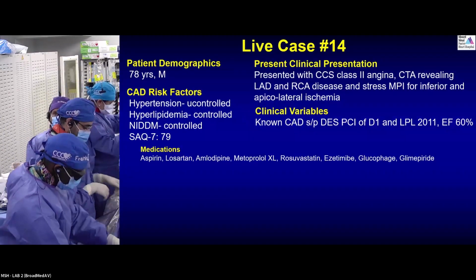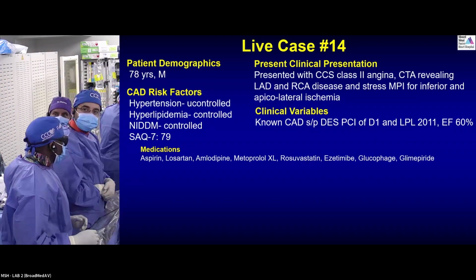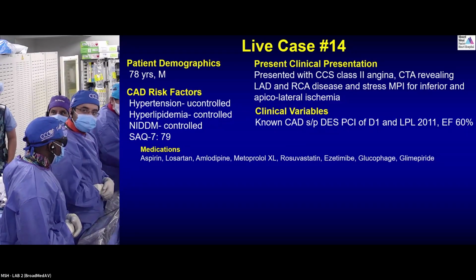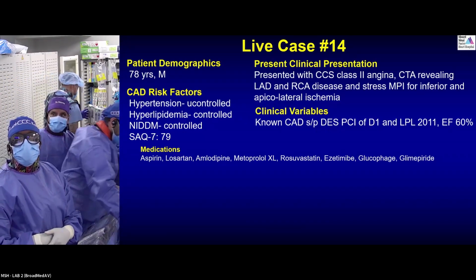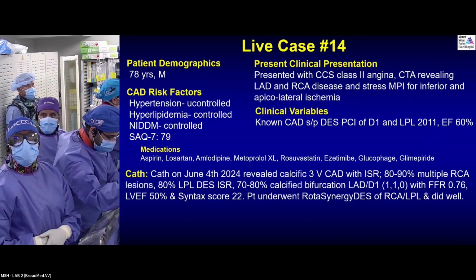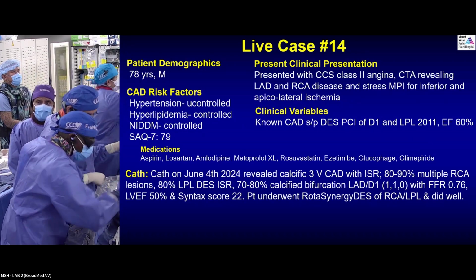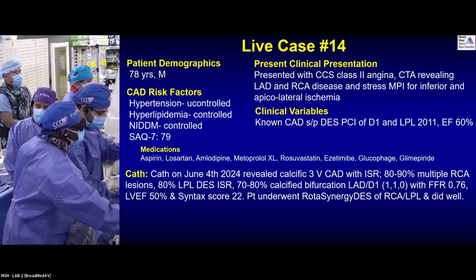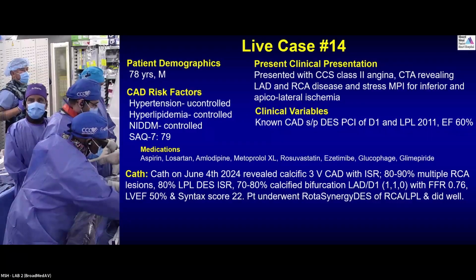This is a 78-year-old male presented with class 2 angina and positive CTA and stress positive. Risk factors usual. Patient has CAD, has a stent in the D1 and LPL in 2011, 13 years ago. Those were Promus stents, and EF was normal. Patient on good medical therapy, and has three vessel disease. The RCA and LPL both had ISR, and then calcific LAD diagonal bifurcation. D1 a little beyond the ostium, ISR, and still positive FFR of the LAD because LAD appeared about 60% only.